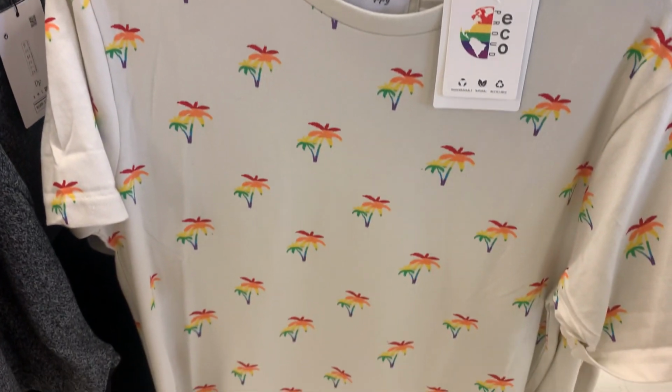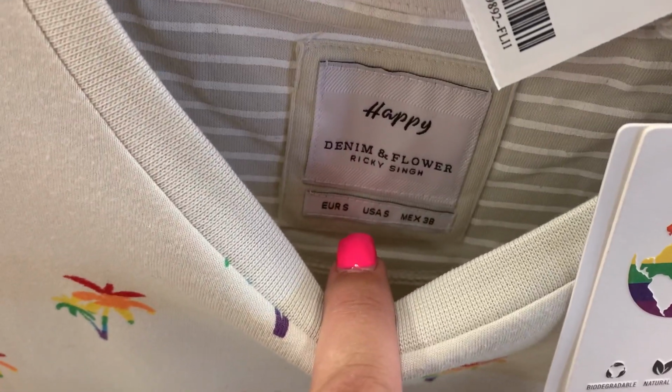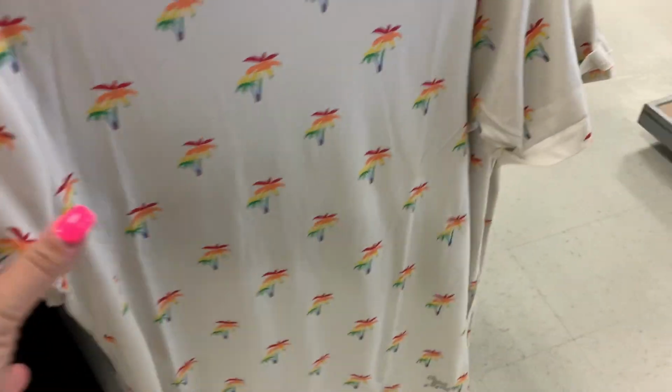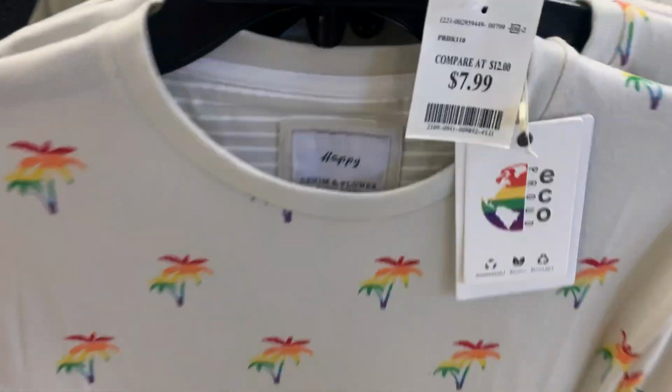Okay, so we have more pride stuff. This time we have palm trees. Look at this. Palm trees, and this is Happy by Denim and Flower, Ricky Singh. This is $7.99, so you have this option. These are all in the men's section. I have yet to find anything in the women's section, but we're doing pretty good.